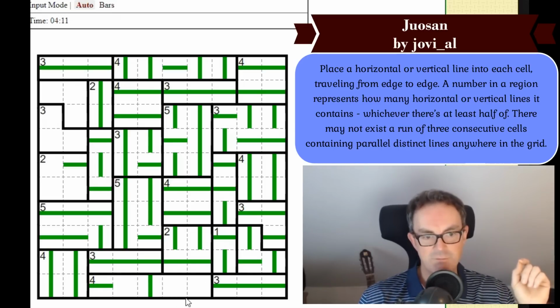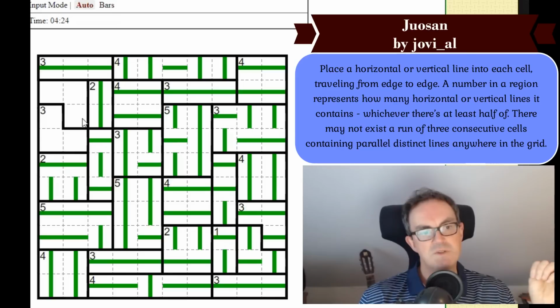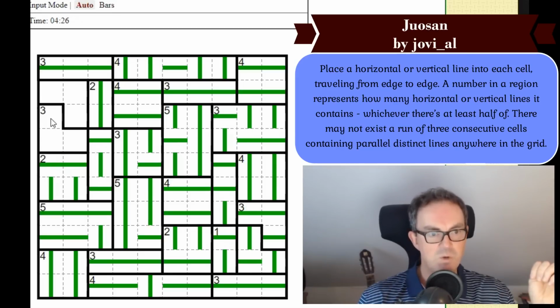If they were vertical, we'd have 3 lines in a row. So these have got to be all horizontal. And now this has got to be vertical. That's got to be vertical, or we'd have a problem vertically. Therefore, that's horizontal to correct the count of the 2. If the 3 was horizontal, we'd have 3 in a row in column 1. So it's vertical. Now this is horizontal, or we'd have a problem there.